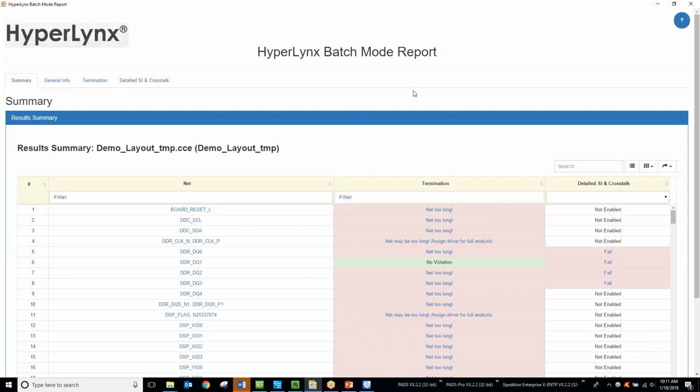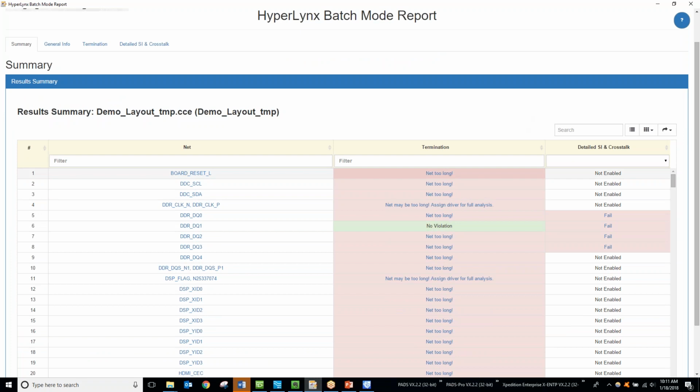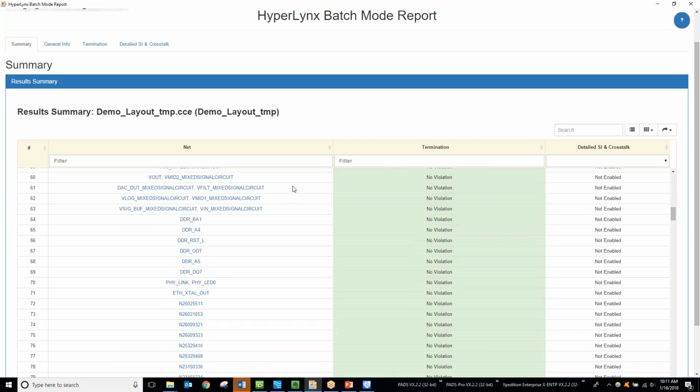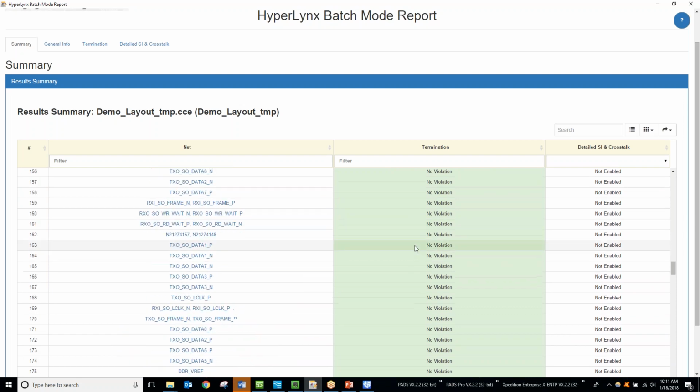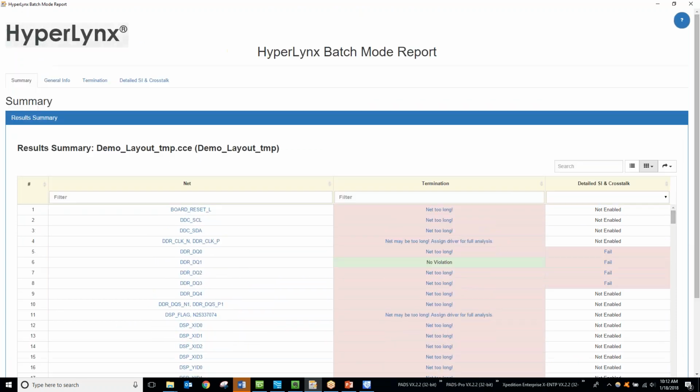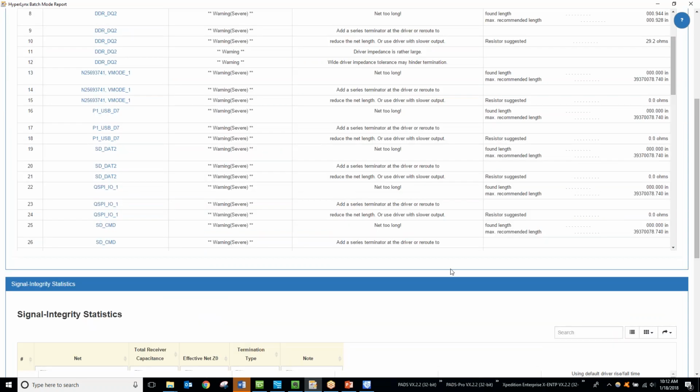So here is our HyperLynx batch mode report. This is the HTML report that was generated off of our quick analysis that we just did. So you'll see these are our quick analysis nets that we just had selected, and you'll see that most of them are no violation, okay? But some of them there at the top that we just looked at, we'll see net too long in this fail category.